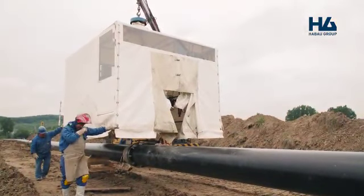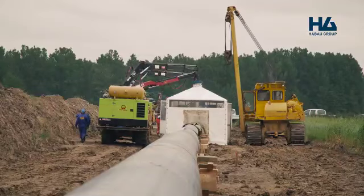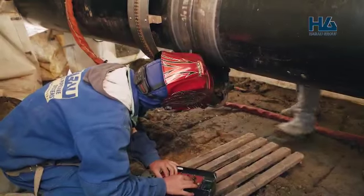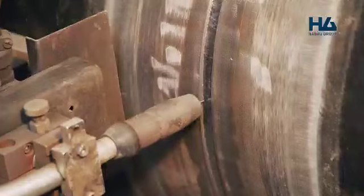The third welding machine with flux cored wire in a protective gas environment is positioned where the front welding is performed. This operation is performed by 2 welders, supervising the mechanized pipe welding equipment.